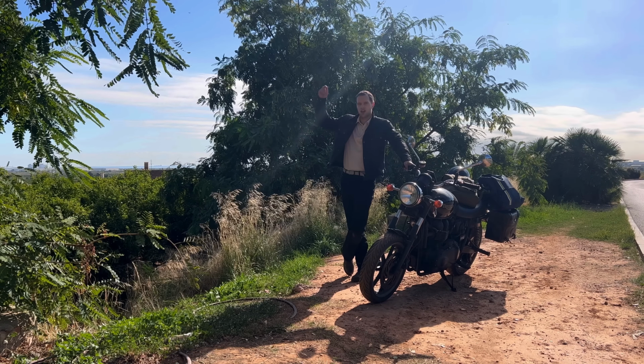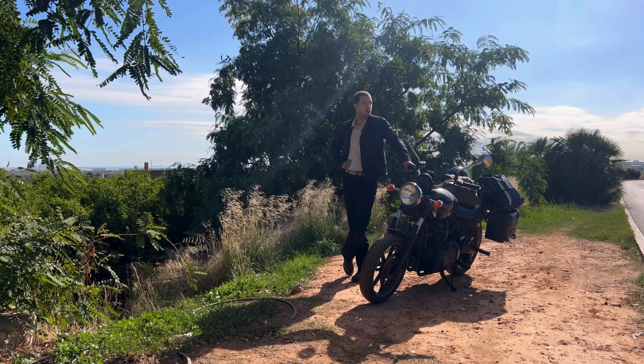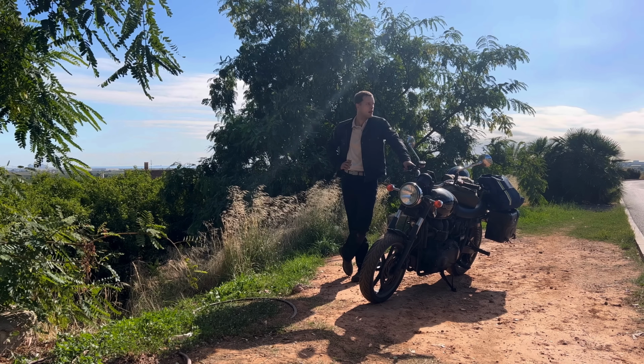I'm going to be hugging the coast back to Barcelona. Highly recommend it. And come for a few days, because I've ridden on some of the most stunning roads I've ever seen anywhere in my life here. The mountains around Valencia, they're breathtaking.